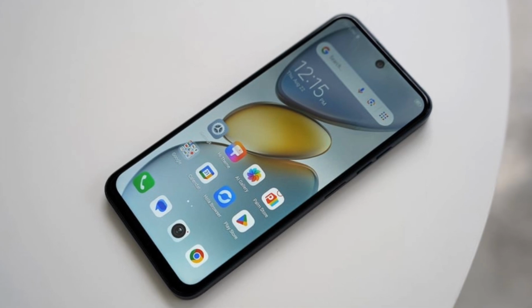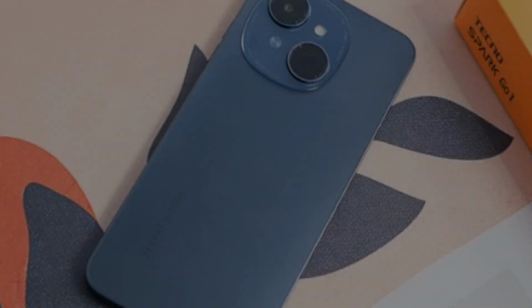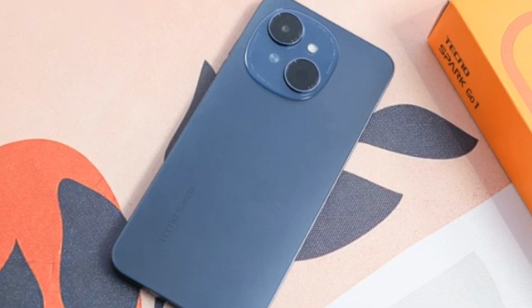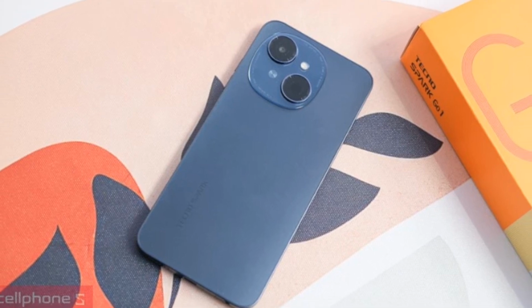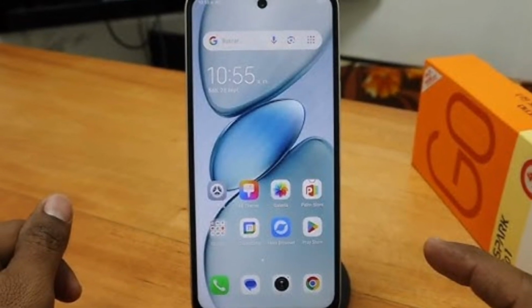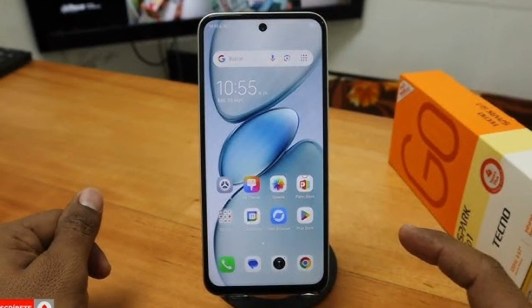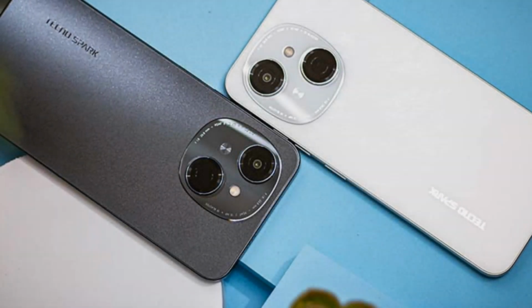Battery life is one of the strong points of the TECNO Spark Go 1. With a large battery capacity, it can easily last a full day with moderate use. Whether you're streaming videos, browsing the web, or chatting with friends, you won't have to worry about running out of power too quickly. Charging speeds are reasonable, though it may not support fast charging like higher-end models.